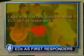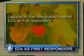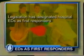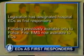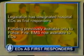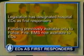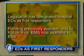Recent legislation has designated hospital emergency departments as first responders, for the first time making them available for funding and other resources that were previously only available to police, fire, and EMS. There are many resources available to you to assist in this process, including the resources here at the Center for Biopreparedness at Children's Hospital Boston.